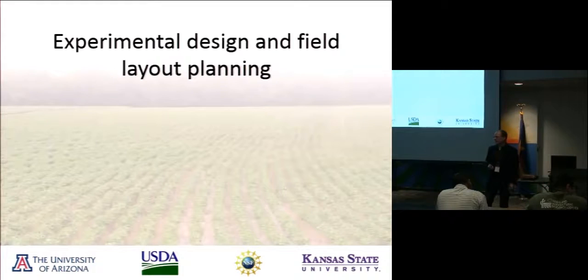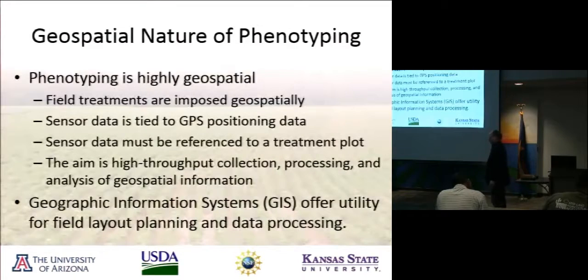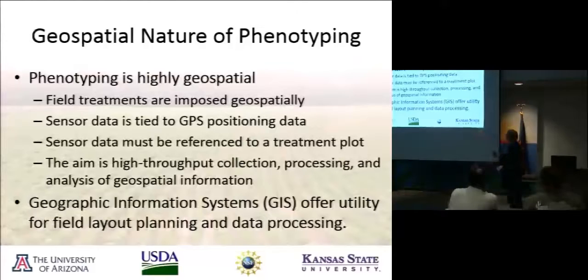I'd like to go into a technology that we use quite readily here at Arizona pretty much before we do any experiment, and that is GIS. Phenomics experiments are highly geospatial in nature. It follows from precision agriculture, where we were beginning to learn about how to treat different zones of a field differently, and beginning to think about agronomic data collected geospatially. In terms of phenomics, our field treatments are going to be imposed geospatially.